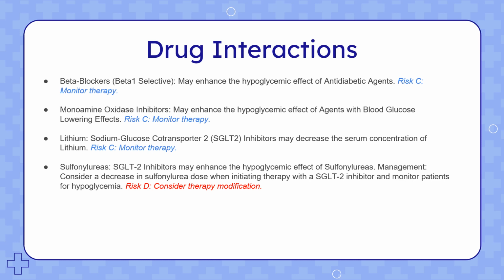However, Brebzavvy may enhance the hypoglycemic effect of sulfonylureas. Therefore, we should consider a decrease in sulfonylurea dose when initiating therapy with an SGLT2 inhibitor and monitor patients for hypoglycemia. This is a high risk, therefore we must consider therapy modification.